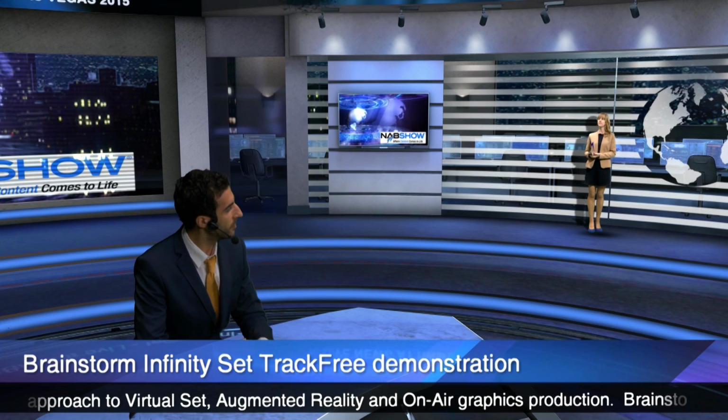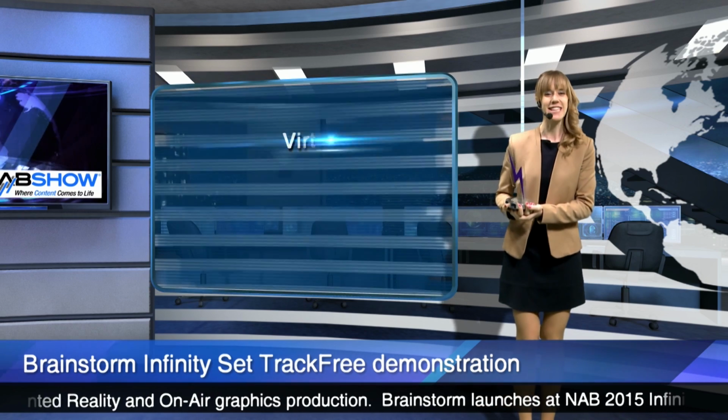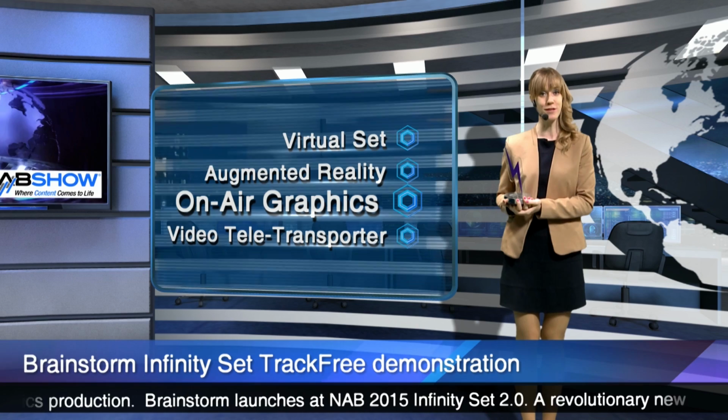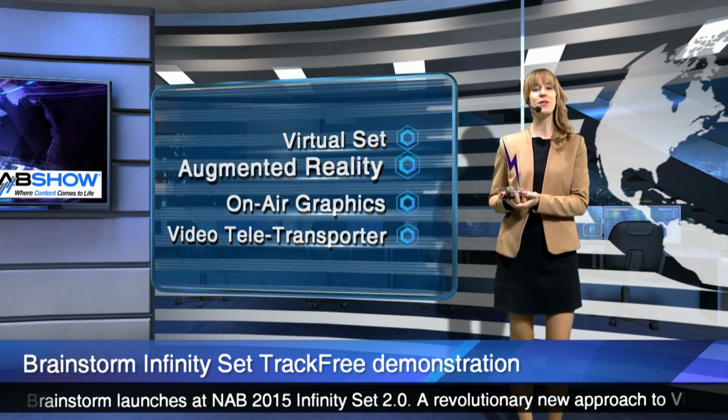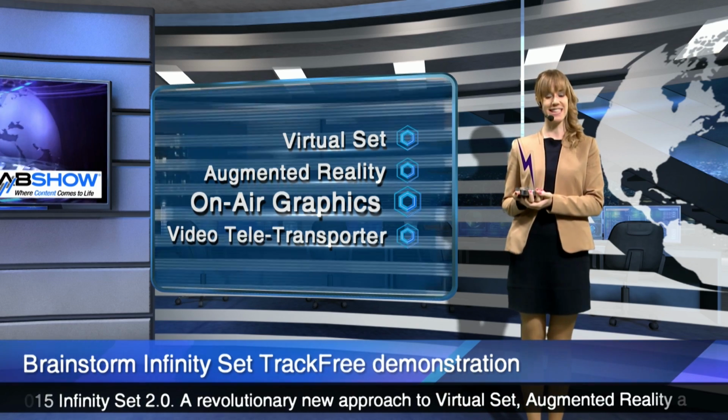What can you tell us more about, wait, is that an award I see in your hand? That is correct. I am holding the IABM Game Changer Award, which Brainstorm won on Tuesday for the InfinitySet, thanks to their new technology of teletransportation and track-free, which we'll be talking about today in this demo.